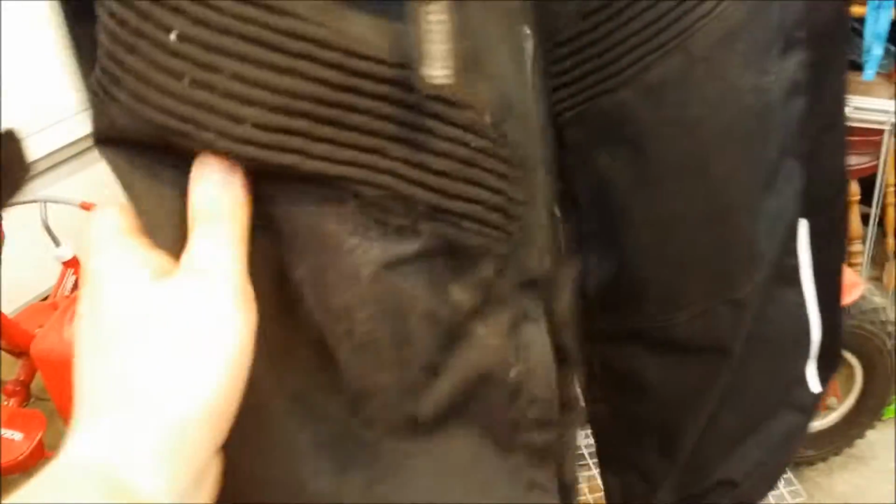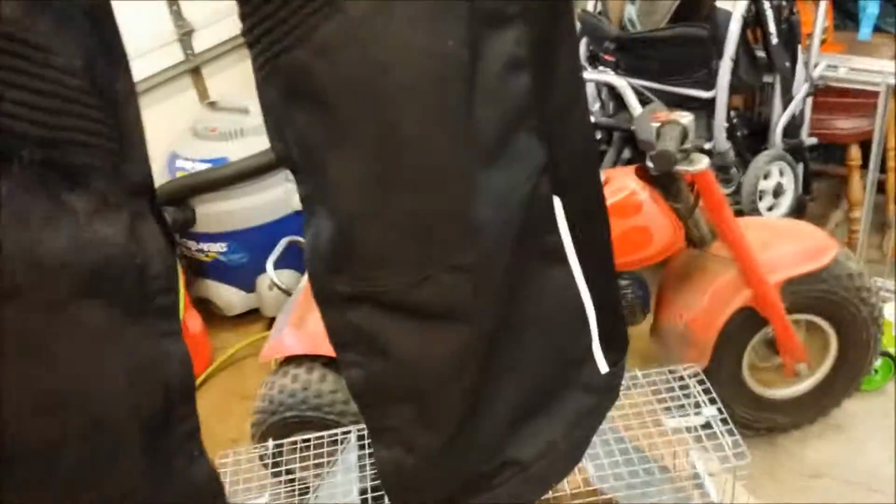Let me get a different angle on it. Dirty. There's nice good pads in there. Left knee isn't as bad. It's got some abrasion on it. It's maybe kind of hard to see on camera. Just kind of all in here, it's just kind of abraded up.